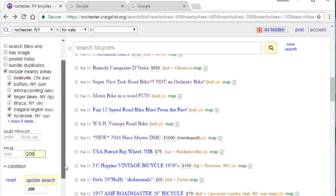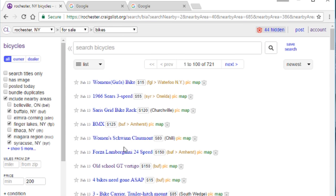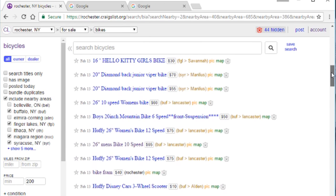I'm going to set it for $200, and in reality, I don't really want to spend $200. But what I'm counting on is that when I go out and look at the bike, and they list it for $200, I can probably negotiate down to like $150 or something like that, because most sellers will negotiate. So now that drops the listing down to 721 listings. There are still quite a few, and a lot of the bikes in here are probably stuff that I'm not really interested in.